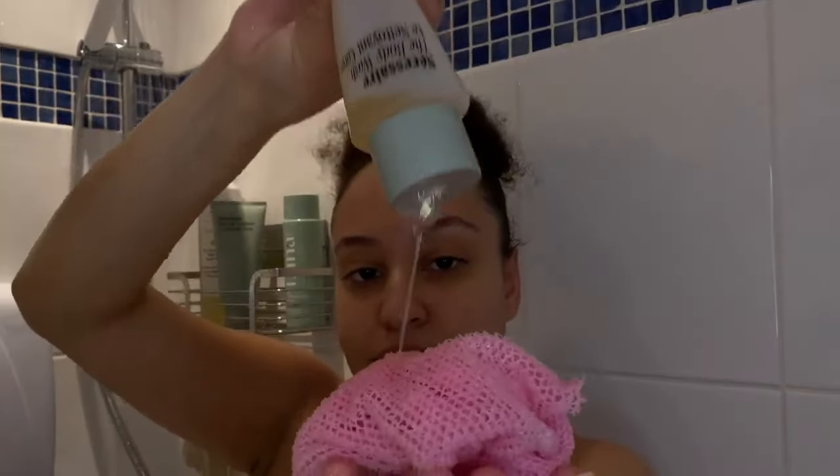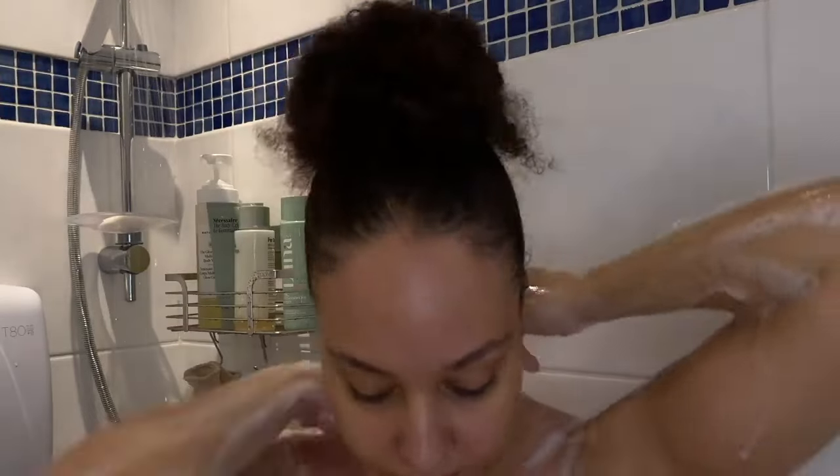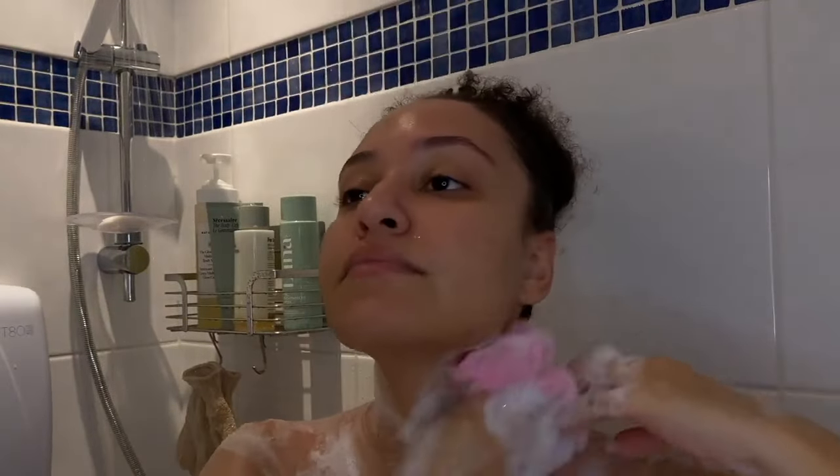I'm double cleansing in this routine, so I'm rinsing off, then going back in with the same cleanser and washnet. And this is just going to give a deeper cleanse and help remove any impurities that I most likely didn't get rid of in the first cleanse.